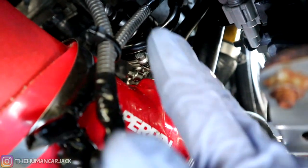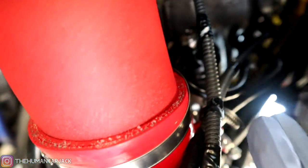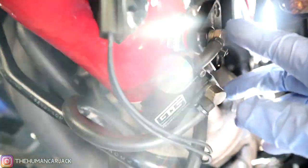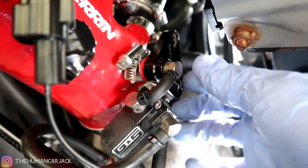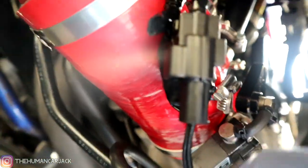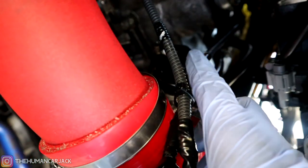So we basically have everything zip tied. I just have one more zip tie to put right over here on the blow-off valve, and we should be good. No real problems that I encountered. I mean, with the boost controller, we made it fit too. I showed you guys how to bend that bracket. Again, we have a worm gear clamp there as well. We should be good. So I'm basically gonna go ahead and zip tie up that hose.